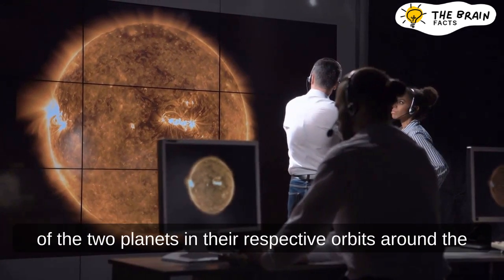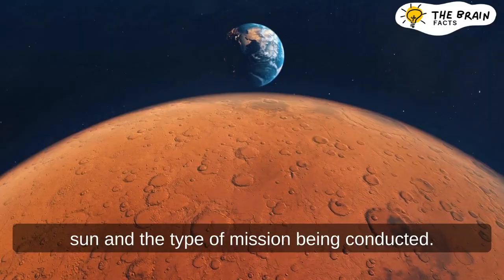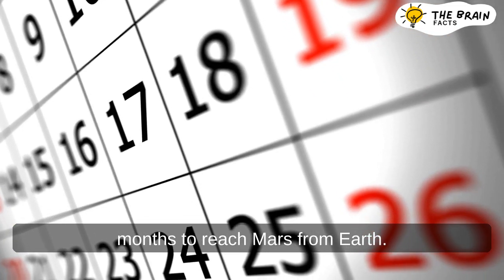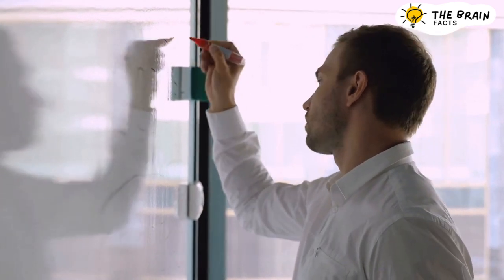The duration it takes to travel from Earth to Mars can vary depending on several factors, such as the positions of the two planets in their respective orbits around the Sun and the type of mission being conducted. On average, it takes about 7 months to reach Mars from Earth. Here's an explanation of why this duration is typically required.